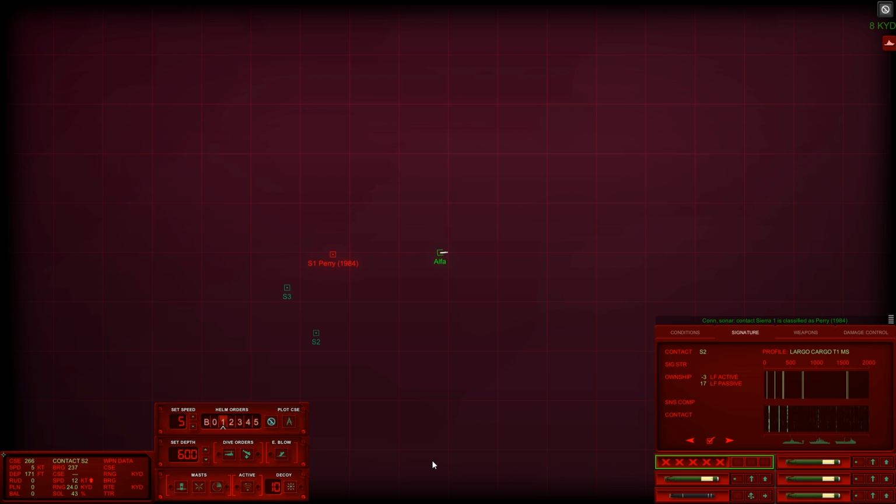Sierra 2. Sonar, Sierra 2 is classified as escort. And 2 escorts. And who is our... That's what the battleship will be when we find it. It'll be an Iowa. But that is not it. So I don't think this is our mission objective. Unless for some reason we cannot see the Iowa.